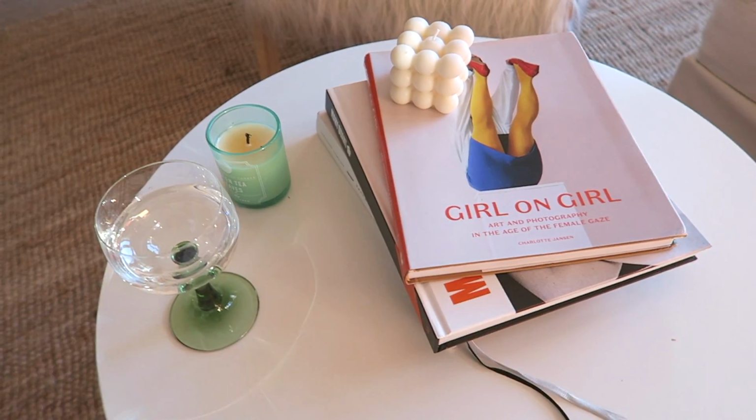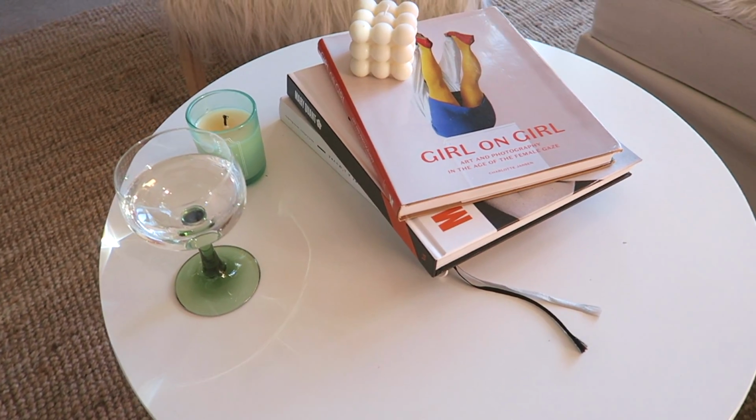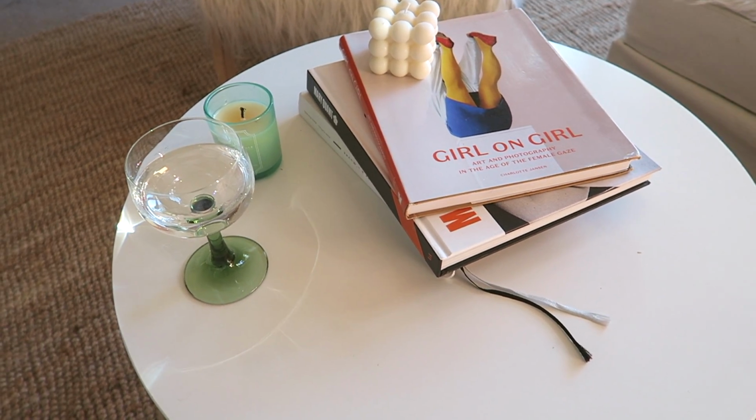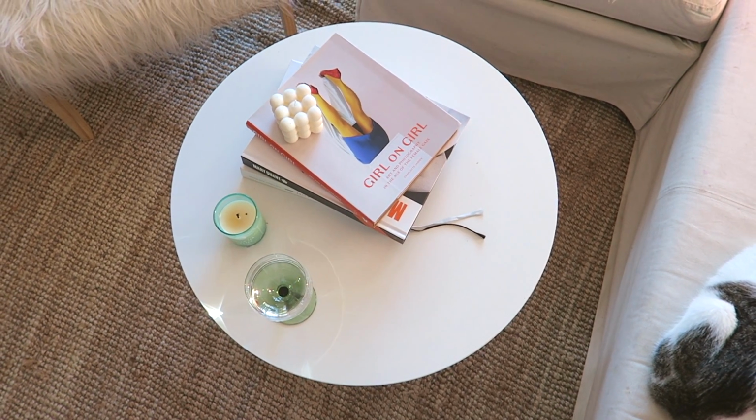with those bubbly candles. So for now it's okay. I still would like to get a nicer coffee table, like a wooden one or a glass one, something really nice, but it's just too damn expensive. But I think this whole idea of adding books is making it a bit nicer.